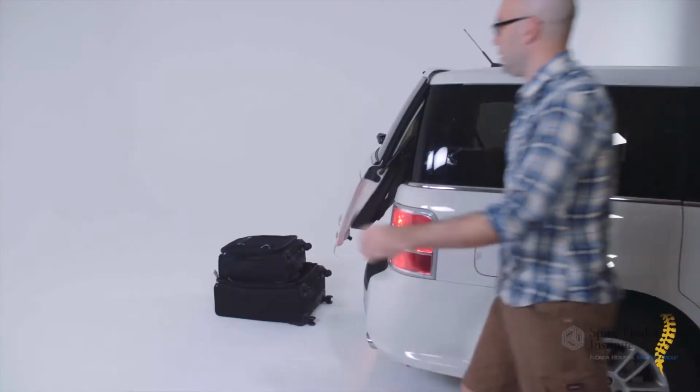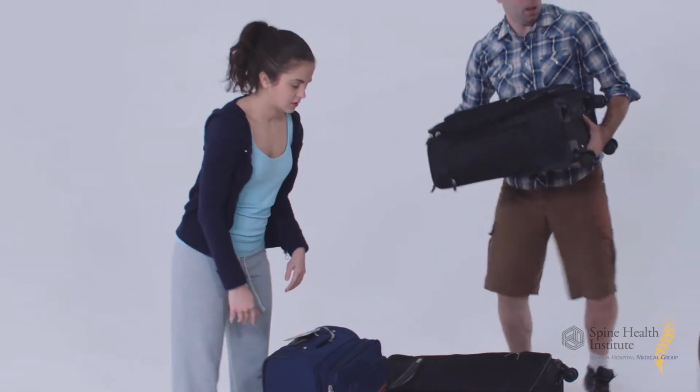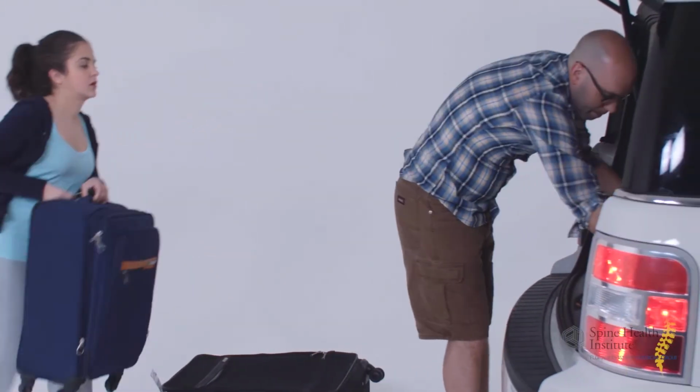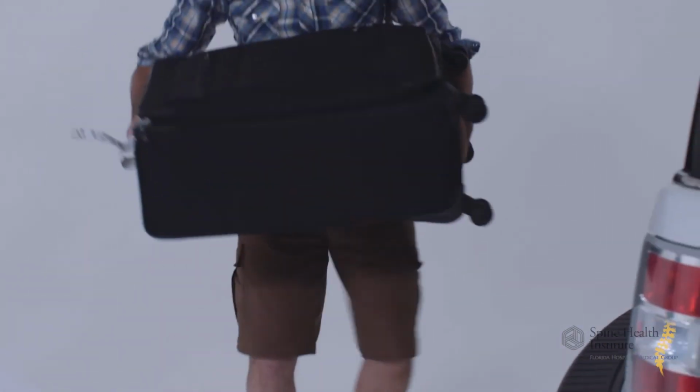Traveling can be challenging if you have any spine ailments. Following the proper ways of bending, lifting, twisting, and doing some simple stretches can help you have a good time during your trip. First, be sure not to overload luggage. Distribute your items into multiple bags to lighten the load of each bag. When you lift, use your legs and avoid twisting.